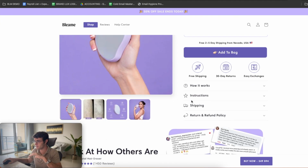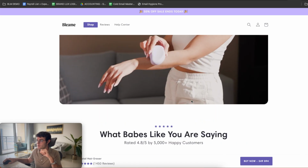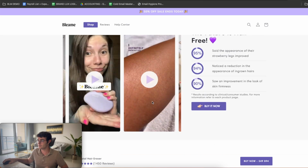But this landing page structure, the reason why people actually go through this landing page structure, is because it's great and it converts really, really well. And I'm not saying you don't have to do this. I'm just saying that there's also other ways to structure landing pages, and it doesn't have to be like this.